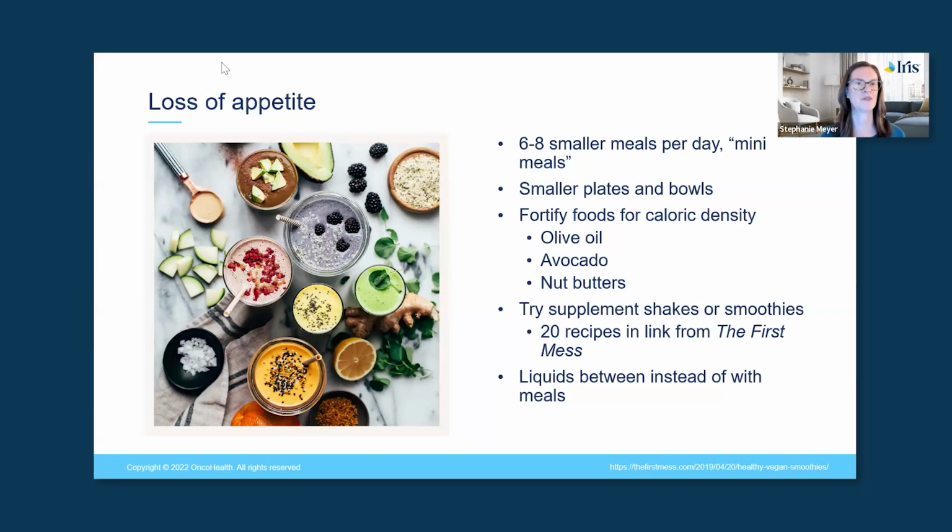What I like about these 20 recipes from The First Mess, and you can see by the picture here, is that they're all kinds of different things. There's blueberry, blackberry, avocado-based, pomegranate, carrot-based, spinach-based, and some of these are not sweet but savory. They're really delicious ways to get some vegetables in or to have things not be so fruity and creamy, if that flavor isn't appealing to you. So there are some options here for shakes and smoothies. We can talk more about that if people want.